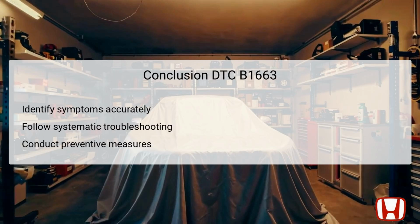In conclusion, accurately identifying the symptoms associated with DTC B1663 is critical for effective troubleshooting. Following a systematic approach allows for a thorough inspection of the rear interior LF antenna circuit, emphasizing the importance of using the Honda Diagnostic System for precise diagnostics. This structured method includes checking for shorts to ground, examining continuity between wires, and validating outputs to pinpoint faults accurately.